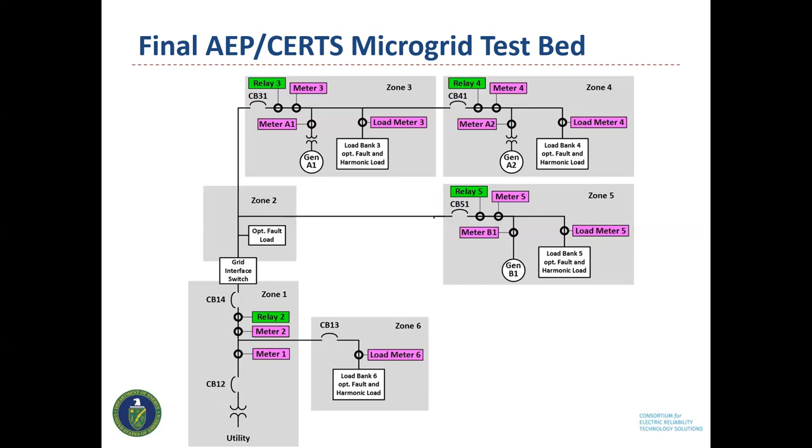So what we're going to be doing then is stepping through these experiments of either working in an island condition or a grid-connected condition, making step changes in the loads, or dropping off generation, and then really trying to see how the microgrid would perform and record all this information from each of those tests, which we'll talk about in a little bit.